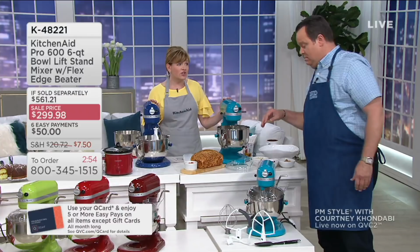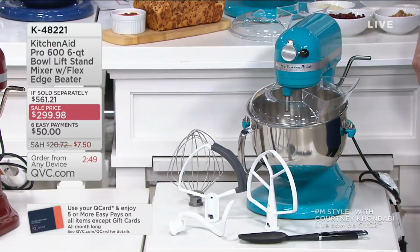Did I give you all a nice big butt shot there? That was nice, wasn't it? Well, the screen was all full up. Yeah, there you go. Sorry about that.